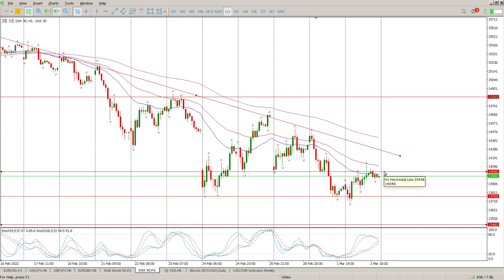If we do get above this 14,040, I'd be looking for a really tight stop loss, possibly a 15-minute entry, and then on the break of the structure just get a long and a very tight stop, and then trail that stop up as quick as possible, because ultimately the trend is down. So it wouldn't surprise me at 14,200 to see the seller step in again and drive this down.